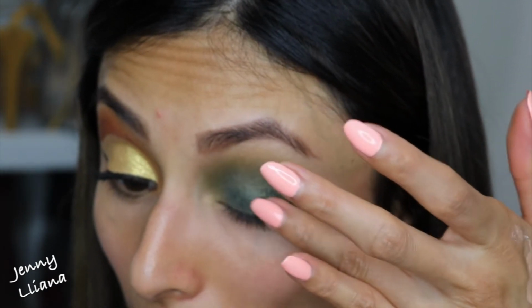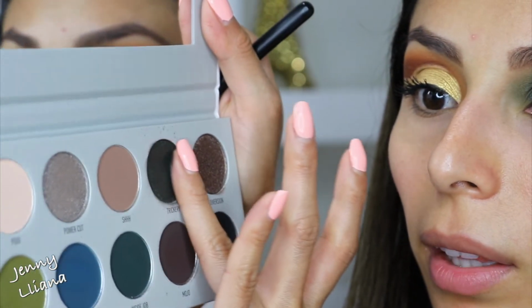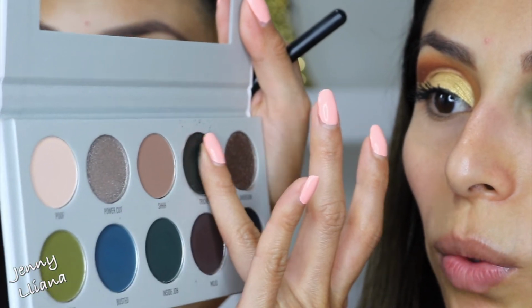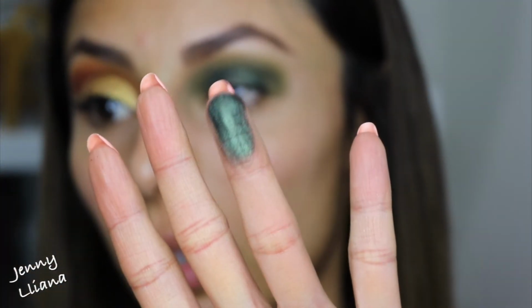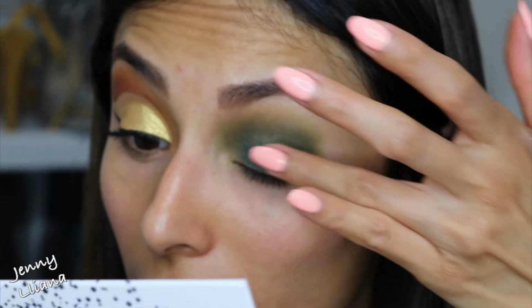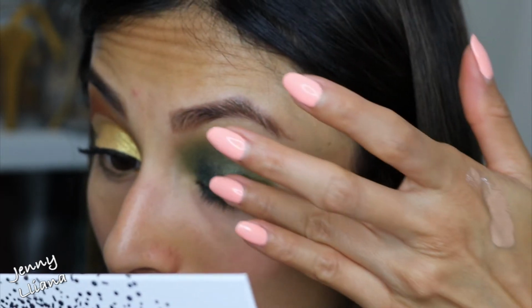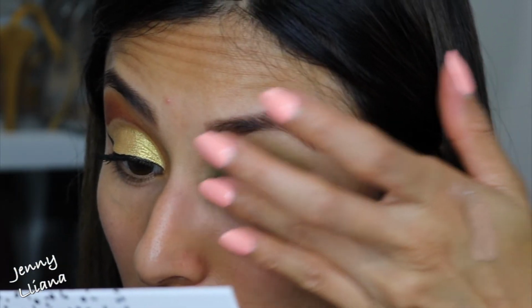But I'm really packing a lot of this eyeshadow. Every time you see me take my finger off my eyelid, it's because I'm literally rubbing into the pan. Do you see? It looks pretty on my finger, but I'm not seeing that glitter on my eye. I'm a little bit disappointed with this one too.